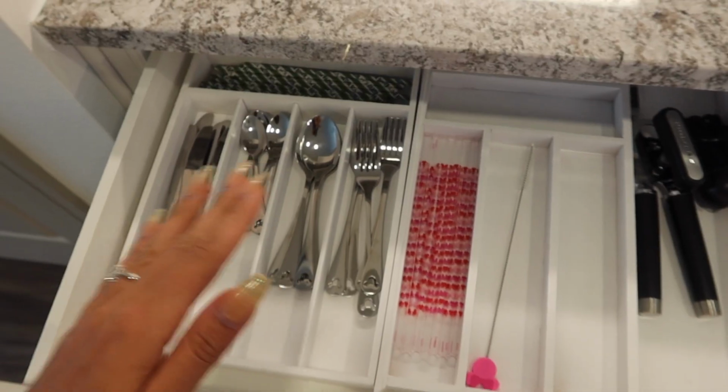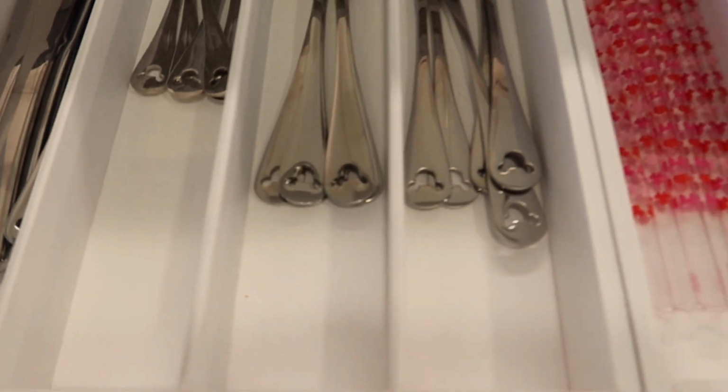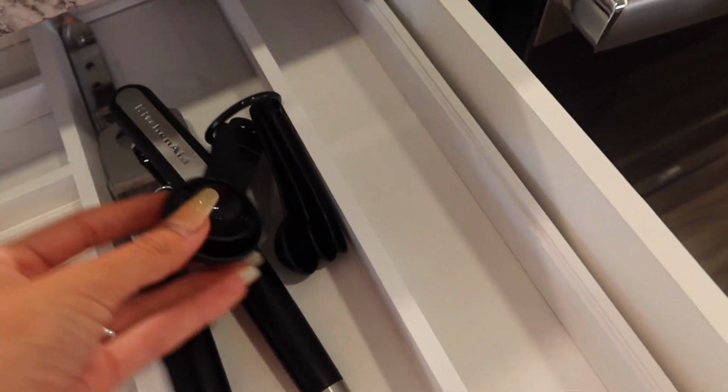And in my drawer I have all of my knives, spoons, forks, and straws, and those are all from the Disney store if you couldn't tell, with the little Mickeys in the ends of those and on the straws, as well as my KitchenAid can opener and these little teaspoon measuring cups.